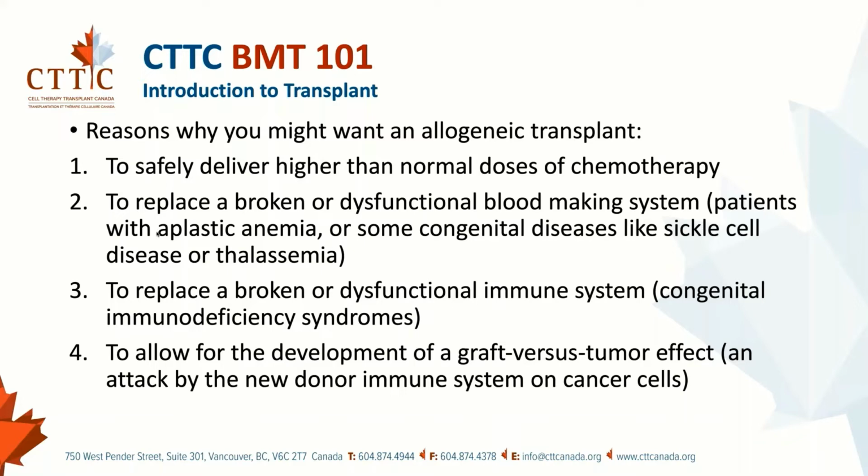However, you get a few extra benefits to allogeneic transplant that also come with some consequences. Allogeneic transplant allows us to replace a broken or dysfunctional blood-making system. So for patients with low blood counts associated with something like aplastic anemia, or patients with sickle cell disease or thalassemia, this is the main reason why we would do a transplant. We would give them a blood-making system that functions normally, that of the donor.